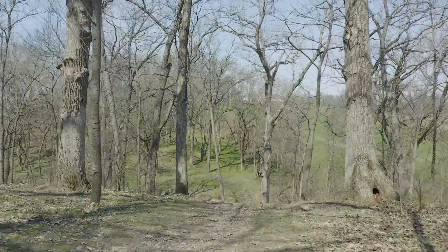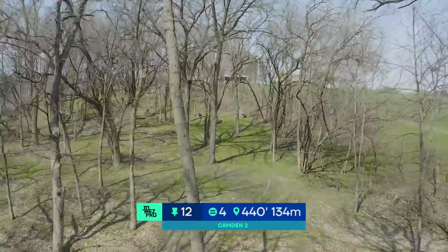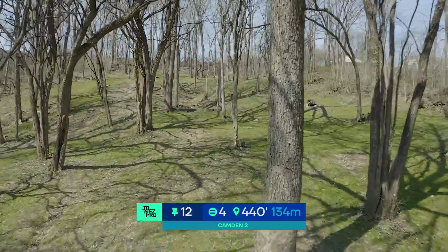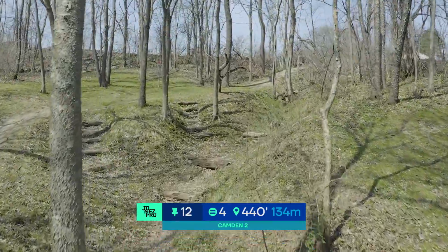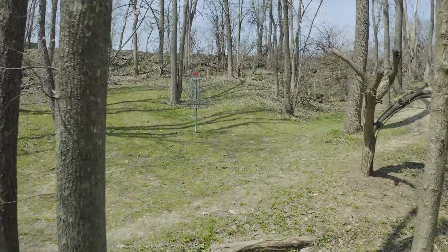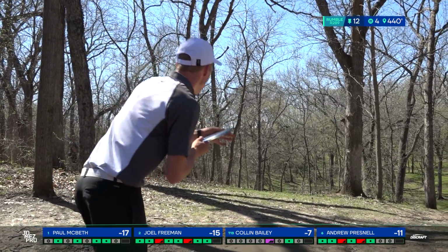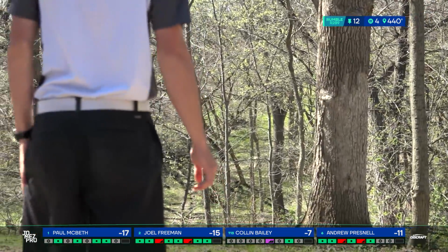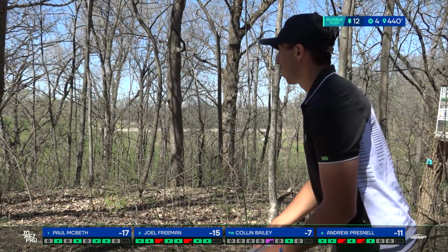Yeah, all or nothing. And this is a very interesting par 4, hole number 12, 440 feet. We're going from a very elevated tee down the hill quite a bit and then back up to the basket. So the basket's not reachable, but a really good drive can probably get within 65 to 85 feet. A lot of the strong forehand players are taking the left gap. A lot of the backhand players like myself are taking the right gap, but you want to get as far as you can off the tee and give yourself the easiest upshot. 440 feet sounds soft, but it's a tough hole. It's not an easy 3.